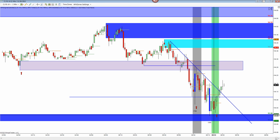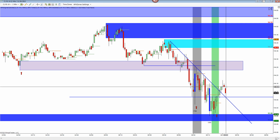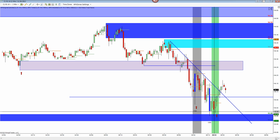The retest ended up making a lower low. And then it touched and makes that little micro bottom, double bottom, right at the pivot point. It's at the first 15 minutes too. Yeah, that was interesting.